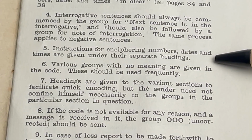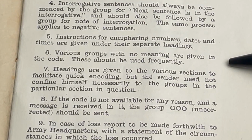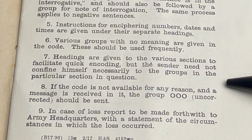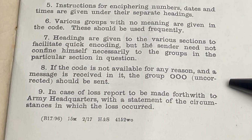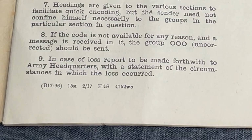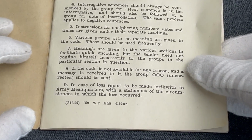5 says that enciphering numbers, dates and times is given under separate headings. 6 recommends to use frequently groups that have no meaning. 7. Headings are there to facilitate quick encoding, but sender shouldn't be confined to those. 8. What to do if the code isn't available and a coded message is received. And lastly 9. If that codebook is lost, then immediately notify the headquarters with all the details of how it got lost.